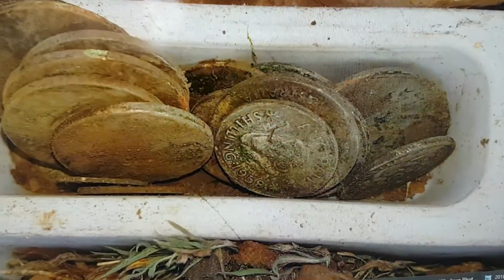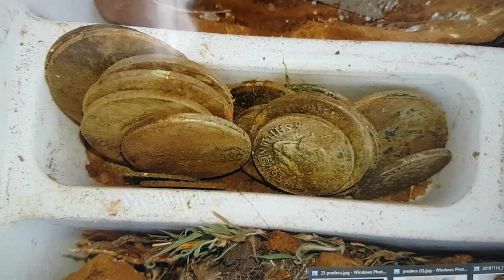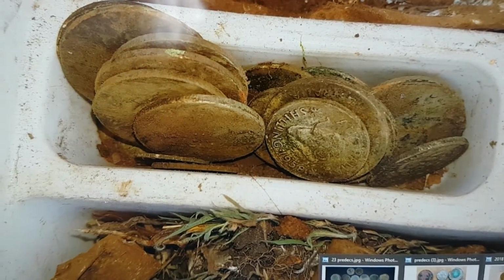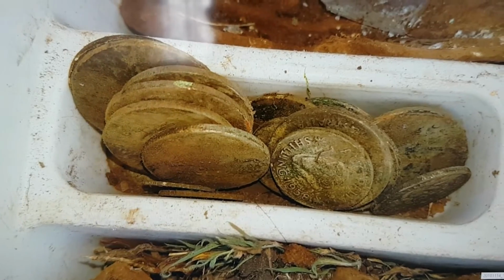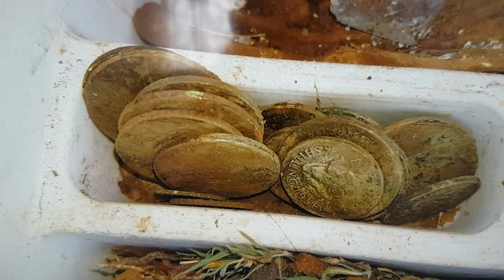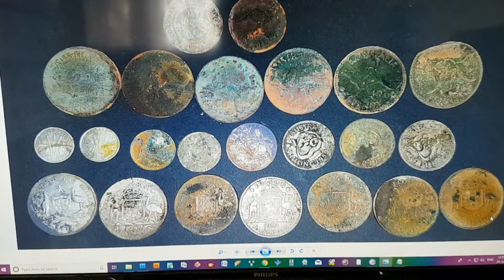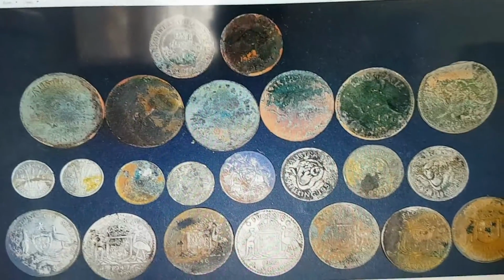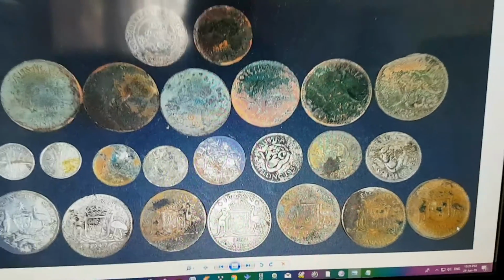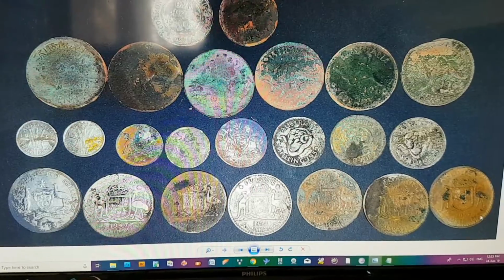And here's how they looked just coming out of the ground and put into me caddy. So yeah, 19 predecimal coins all found in one hole. That is my best coin spill I've found to date. I never thought I'd find that many predecimal coins in one hole, and here they are proudly on display. So I've cleaned them up. I haven't given them the bicarb treatment yet for the silvers, but here's how they are. There's actually 23 coins in the picture, but four of them are found in other areas of that same park.